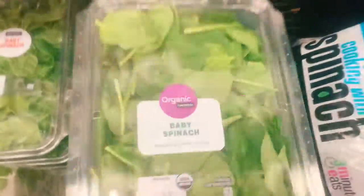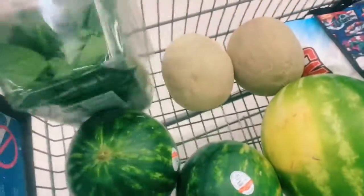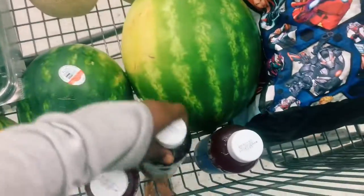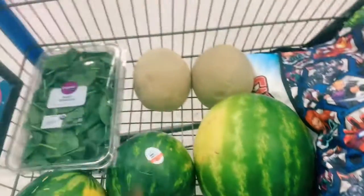So I'm about to be getting some finish. Your girl is out. This is what I have so far. And some kombucha. And yeah, that's what I got so far.